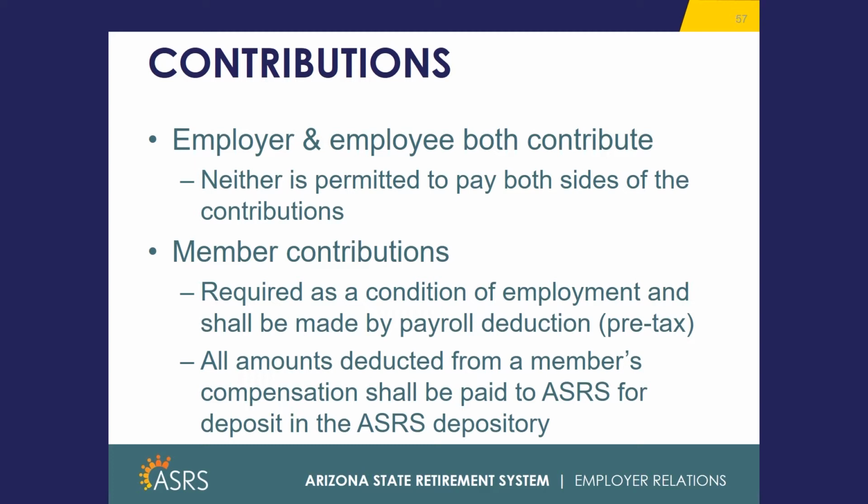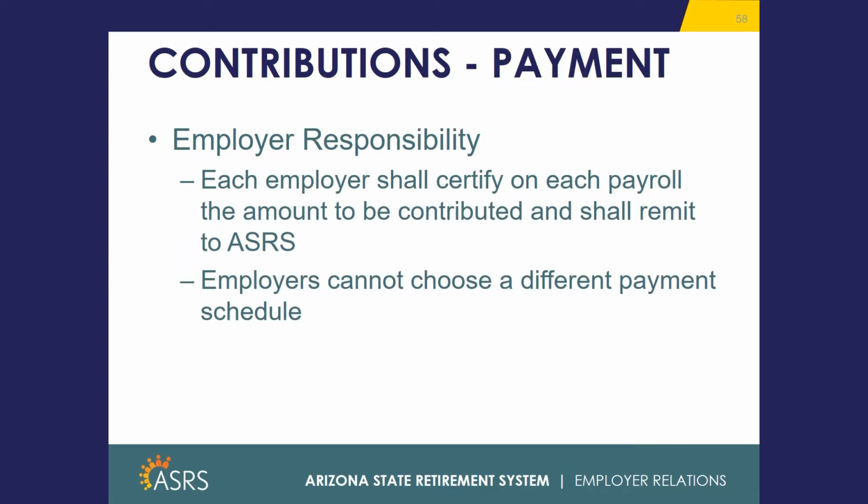When those contributions do come in, they come into what's referred to as the ASRS depository. Now, your responsibility, each employer will certify on each payroll the amount of contributions they remit. We'll talk about this shortly, but there's the CSR or contribution summary report. Those in payroll that remit that every payroll and submit that, they're at that point certifying that particular payroll and those particular contributions. Employers can't just wait till the end of the year to give us all the contributions due. They have to stay on that scheduled payment, and they have to remit the contributions. They have within 14 days to submit those to the retirement system.